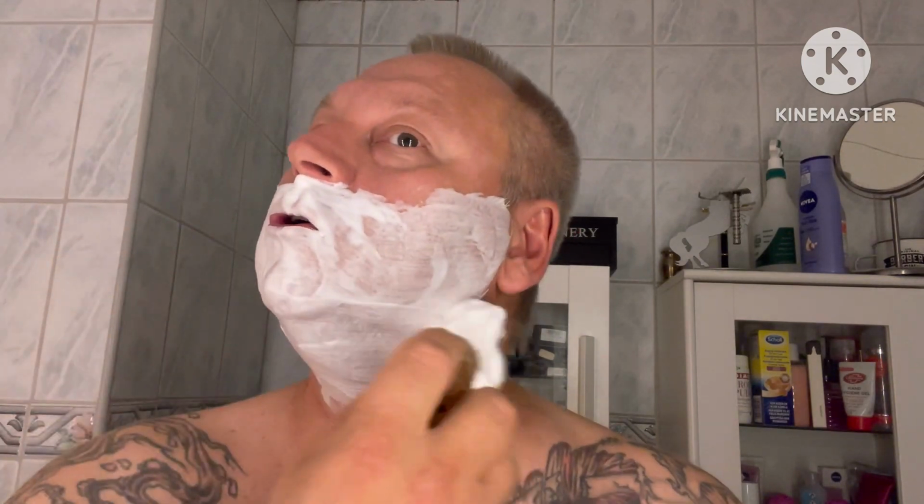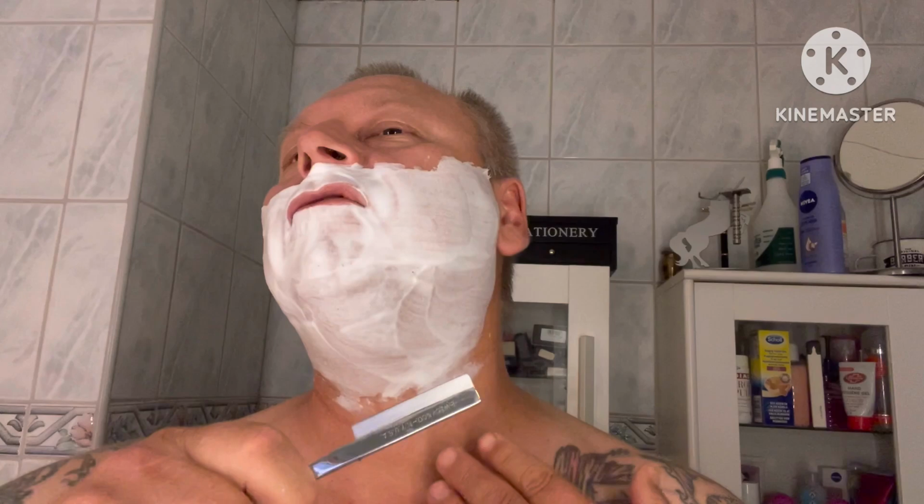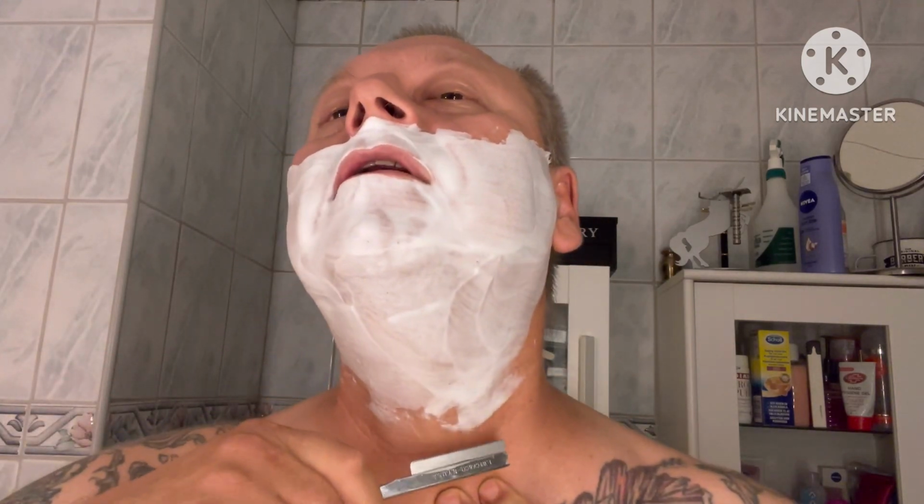My technique, in my opinion, works best with G-knots. And this Kismet blade, just my opinion, they are sharp as hell, but they're much, much smoother. Difficult to explain if you haven't tried. So let's see.